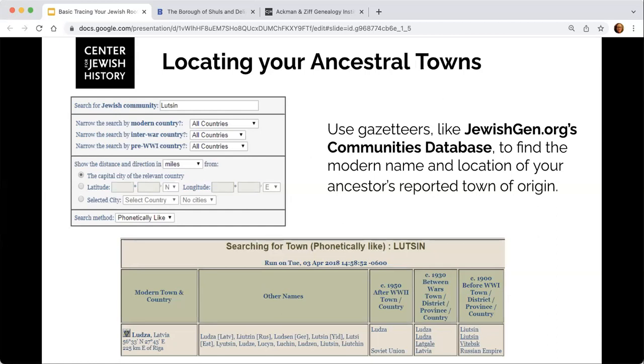But this database, JewishGen.org, the town finder or community database, is really the best place to go. You type in the name of the town as you know it, and you can see at the bottom of the slide, it's searching for all of the language group names of the towns. And you can see Ludza in present day Latvian. It's different enough that I probably would not have recognized it as the same town without that database. And in some cases, the name can be very different.